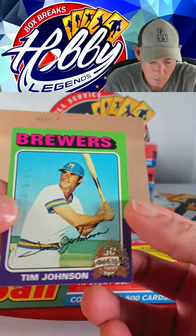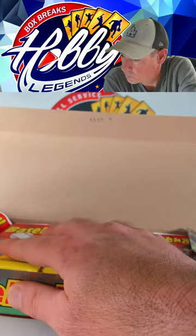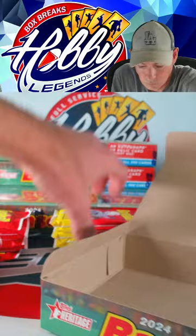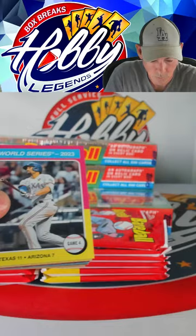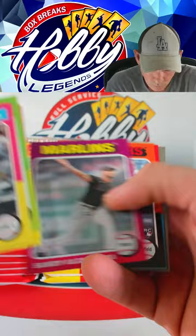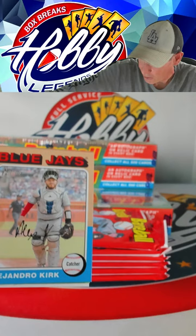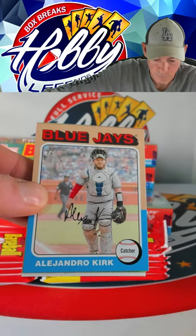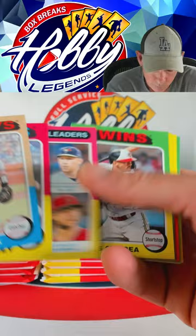Ooh, we're starting off with our 75 buyback. This one is going to the Brew Crew with Tim Johnson on the buyback. Aaron Civale on the low number short print. No, we're good. White border for Hernandez.